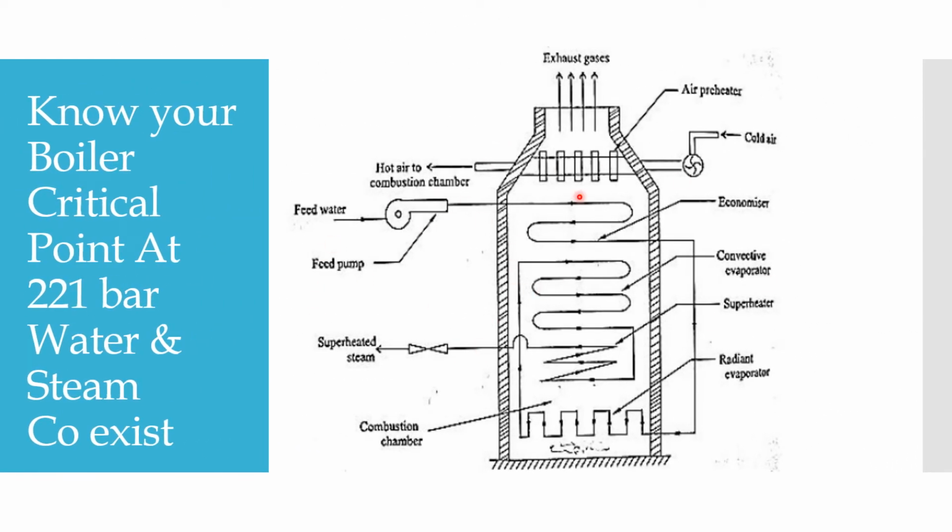Now you can see the schematic diagram of the supercritical boiler. The critical point is 221 bar, where water and steam coexist. This is the feed water entry. This is the combustion chamber. Cold air is coming in and hot air is going out. And this is the combustion chamber.